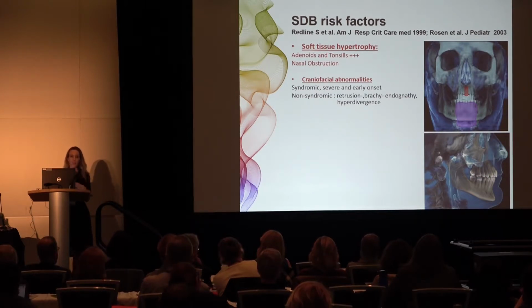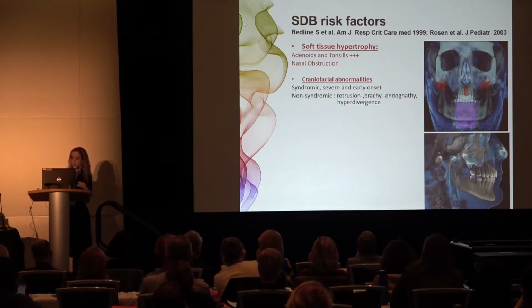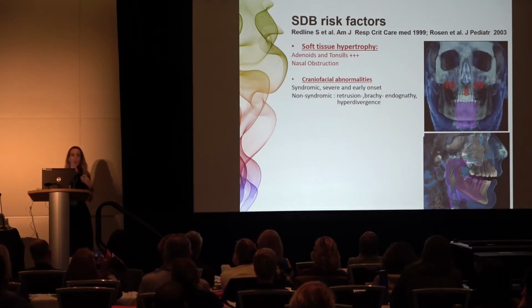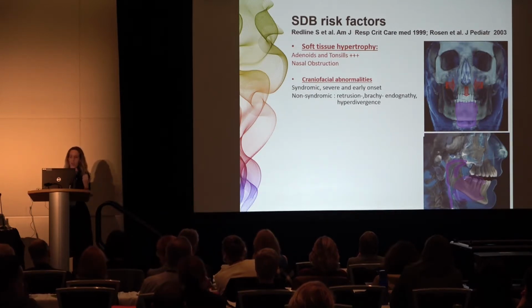This has been described very efficiently by Christian Guilleminault, and he really believes in that. And yes, we orthodontists are all aware of this, so we pay extra attention to maxillary narrowing and nasal obstruction. Then you have another thing, which could be mandible retrusion, mandible hyperdivergence, which is a slight change in the shape of the mandible that would rotate backwards. And so together with it the tongue base also will go backwards, and so reduce the airway. So all these craniofacial abnormalities are known and well-described risk factors for sleep apnea.